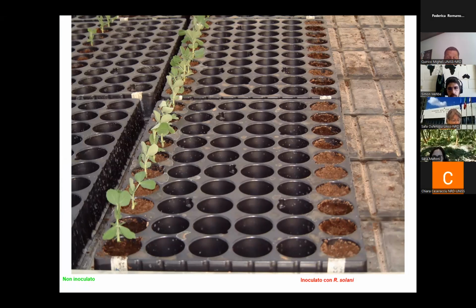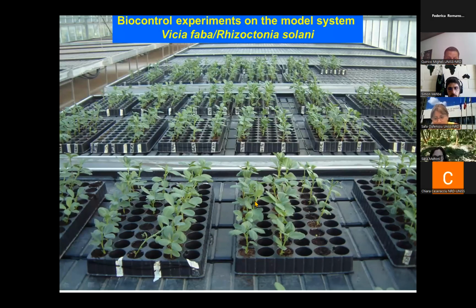Okay, so this is very important. When you get these kinds of results under this selective pressure, it means that the Trichoderma that we added to the soil mix is very, very effective in protecting the plants, even though Rhizoctonia is present.